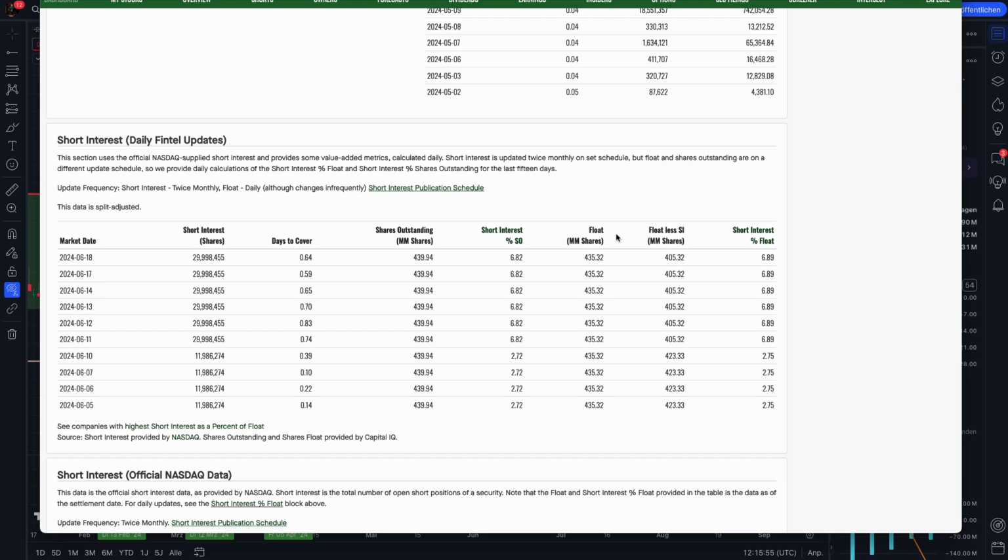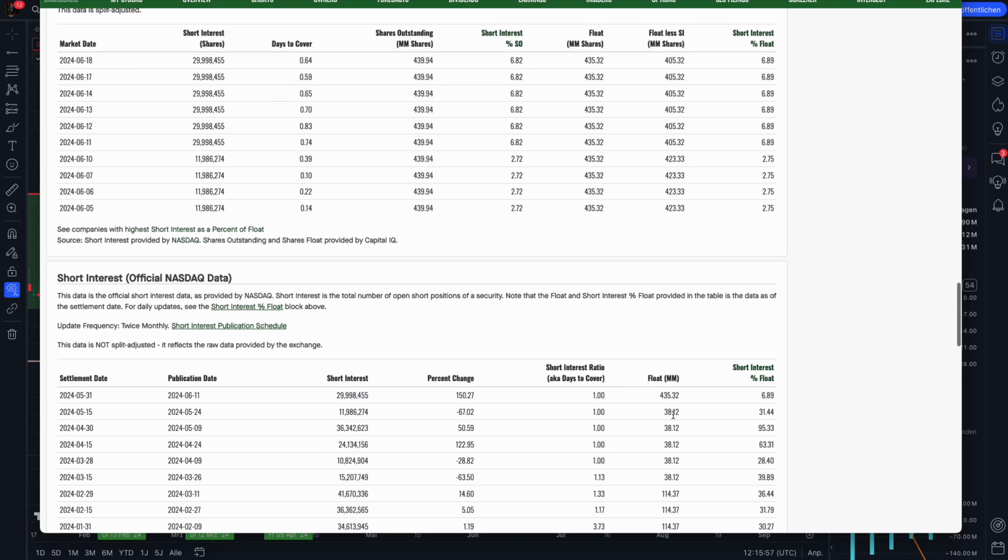And this is the problem we have now related to the numbers in Fintel. We have huge dilution for Faraday Future. By the middle of May, the reported float, which is updated twice a month, was first 38 million shares. And yes guys, when you have a company or a stock which has that kind of low float, then some big squeezes are possible. We had a stock split, the float was lower, and now they diluted the stock again.